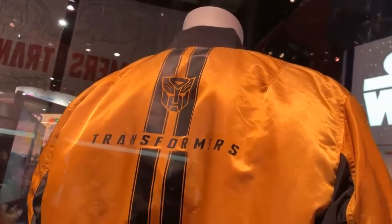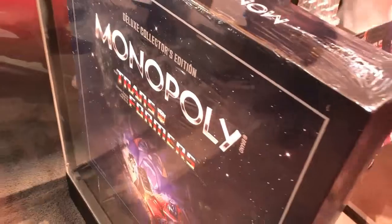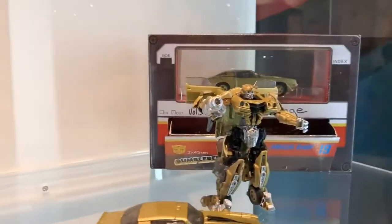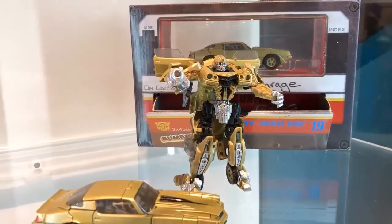I really want that Robotech jacket. If you don't know what I'm talking about, go back to my Toynami coverage video from this year, because I showed it off in the first clip. I really want that one. It looks so cool. And this giant Transformers Monopoly game. Go figure.